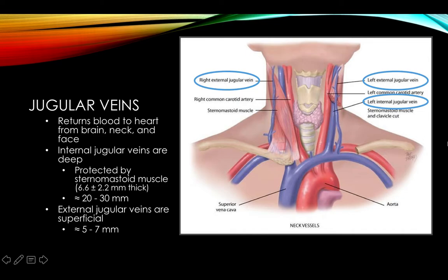The internal jugular veins are deep, and they're protected by the sternomastoid muscle, which is 6.6 millimeters thick. Consequently, the internal jugular vein is going to be about 20 to 30 millimeters beneath the surface. That number that I found was from procedural information about inserting venous catheters. The external jugular veins are superficial, and they're only about 5 to 7 millimeters beneath the surface.